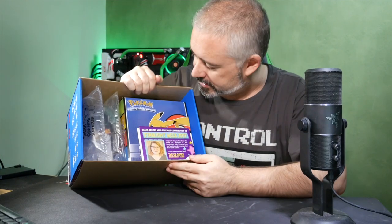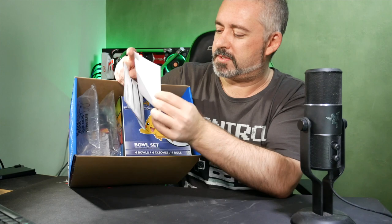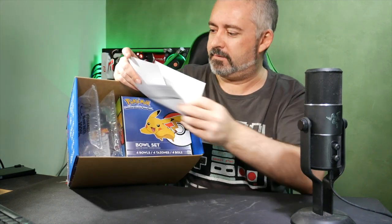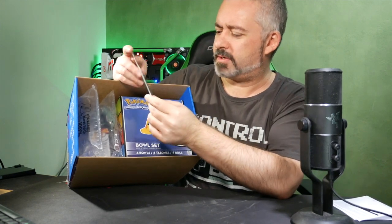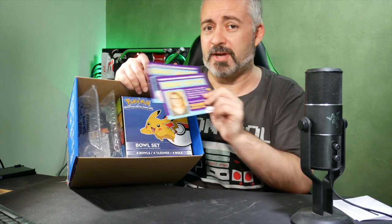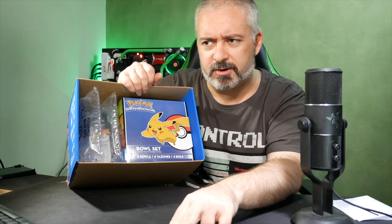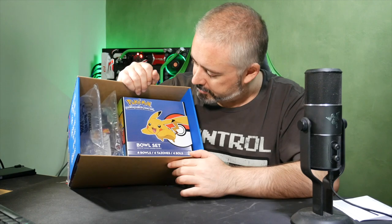First things first, we have a thank you note from the Starlight Foundation people, a little postcard. My invoice, which I'm not going to show you. Thank you for your generous donation. I got two thank yous. They thanked me twice. Did they know I donated twice? How could they know? The first one was basically anonymous because I did it in store paying cash. Spooky.